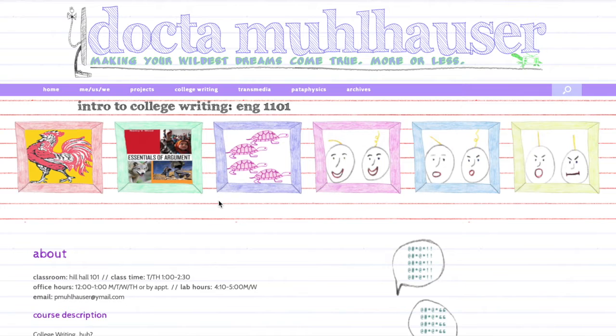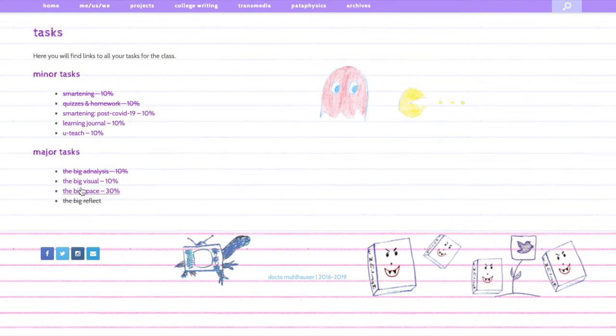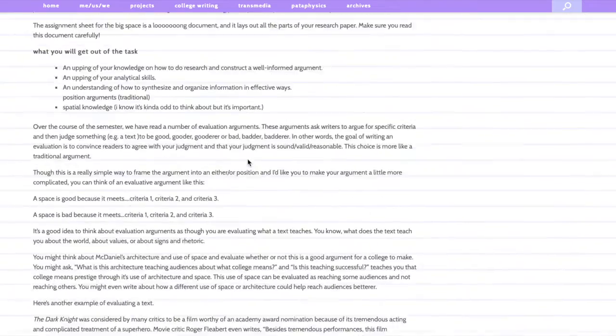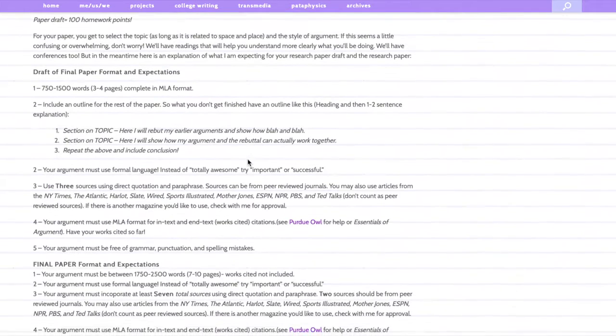The first thing I'd like to talk about today is our big space project and the research paper. This is your final assignment for the class, besides a few other learning journals and smartenings. So I'm going to navigate to the tasks page and then click on the big space tasks so we can discuss it. The research proposal and the annotated bibliography have been building towards this larger research paper. And the research paper that you're going to write has 2 parts to it.